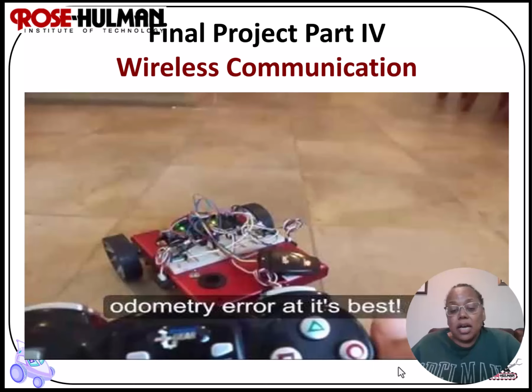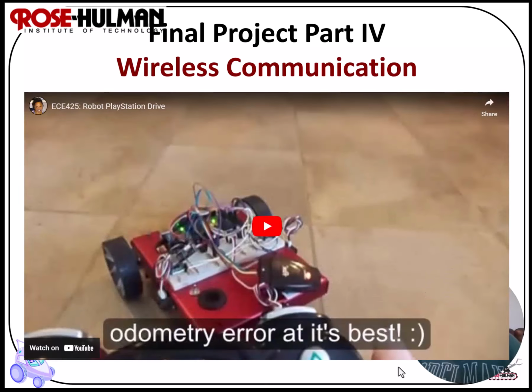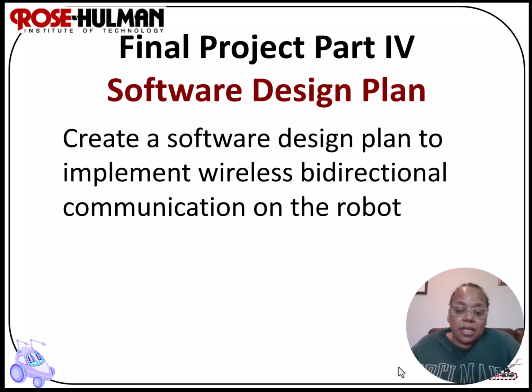And you could do teleoperation with either your laptop or with the PlayStation controller, Wii remote, etc. So you can watch this video to see how to do that with a PlayStation controller. That's for remote control or teleoperation. But then also to get the data back, you can see how to do that. And then you have to create a software design plan for that part as well.